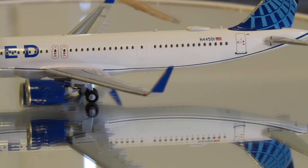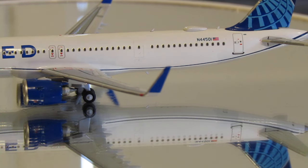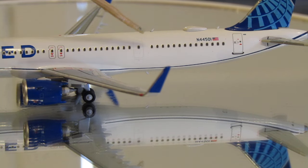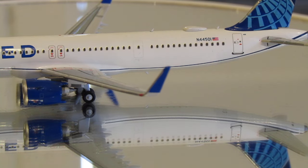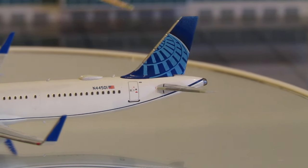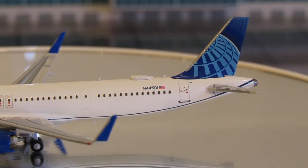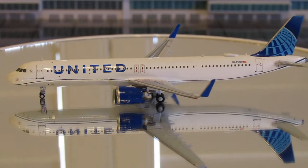Then we move back. We have our registration with the American flag in the L2 door. It would be the L3 door if this was an actual door, but L2 door in this case. And then we have our Evo Blue globe here on the tail, looking really nice. I didn't have any loose parts or anything on this, so that was nice. So there you have it.